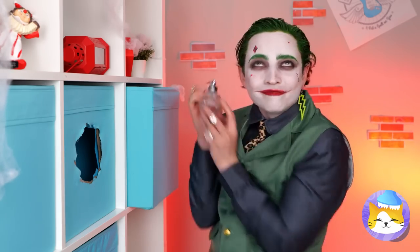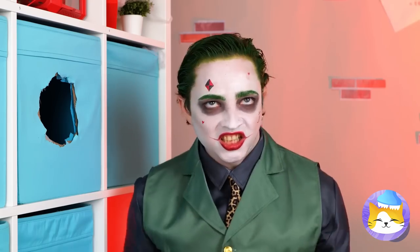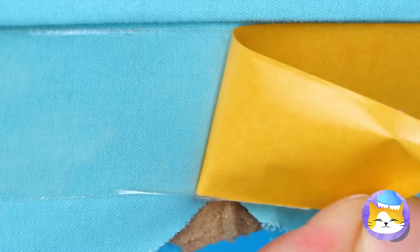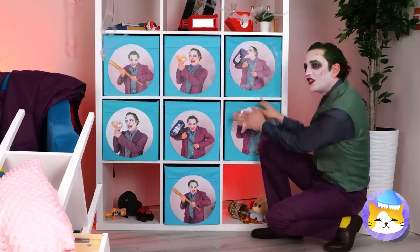Everything has a place. Wait, what the? Someone broke into our cubby. Who would do such a thing? Well, I guess that's a nice cover, but we need something with a little more stick. That's the trick, double-sided tape. It's like a one-man Brady Bunch.